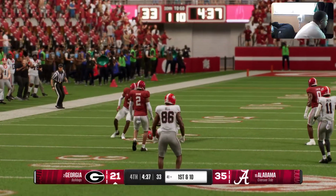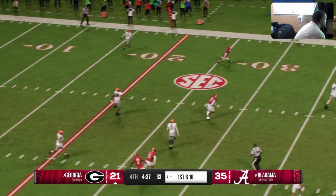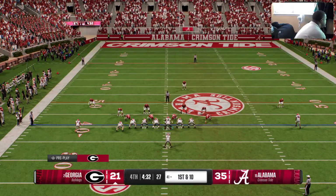And defensively, that's exactly what I want. Make you get the 3rd down. The clock is your enemy. Multiple possession lead. That is right where I want this offense. Georgia coming out with a fresh set of downs.